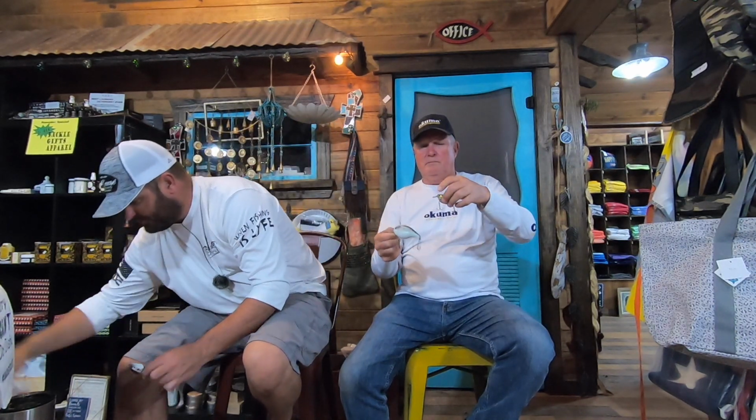I hands down throw more hard baits in the fall than I do any other time of year. And all the ones I throw look like this. These are the ones I'm throwing right now, guys. I'm throwing all of these baits right now. They all look like shad. They're all white, and they're all moving baits, right? And they're all a little different.